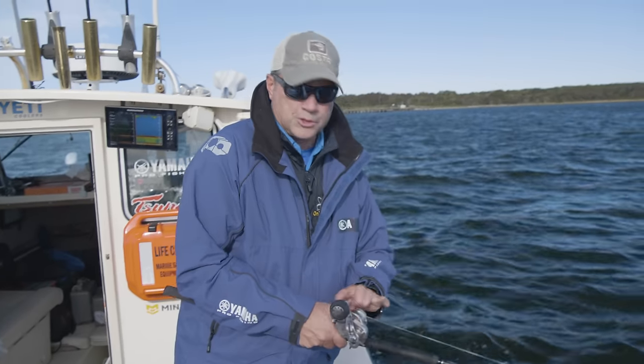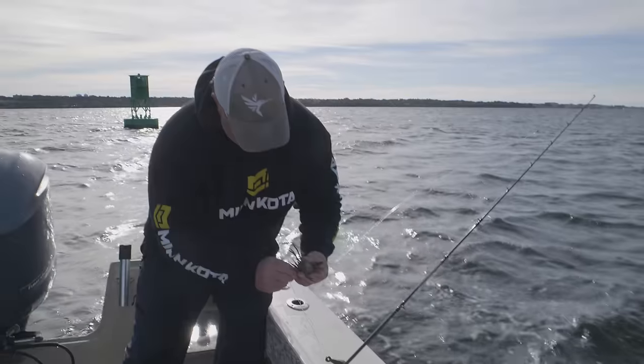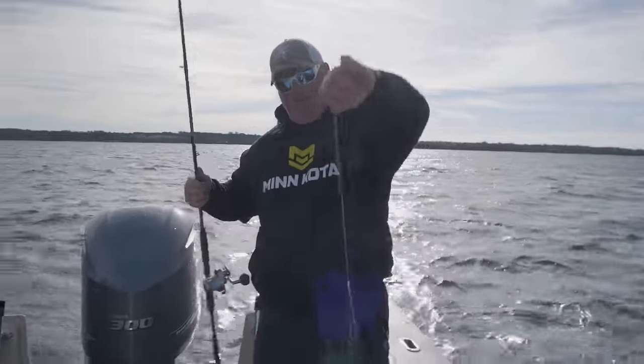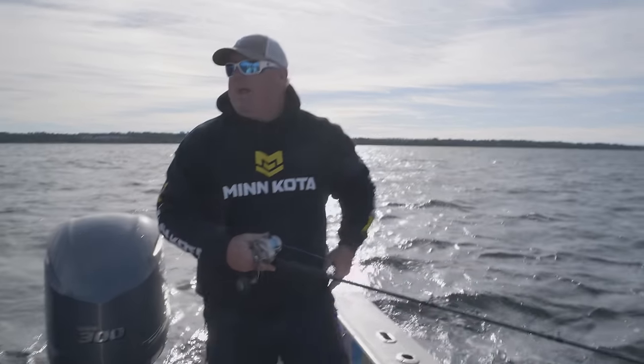Sometimes you get these fronts that come through like this. It just turns them on. When they're biting this aggressive, take a whole one like this, put it on like that, and what the guys do is come down and give them a little squish to get the meat out of there.